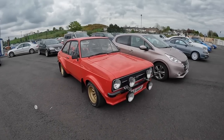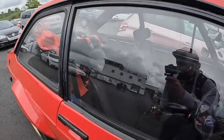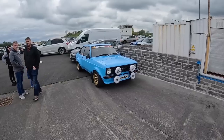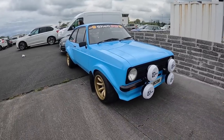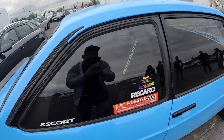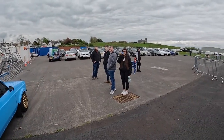Just found another arched red Mark II Escort in the car park, sitting on gold mini lights, really comfortable inside. Check out the red cowboy hat. Well, we've got another Mark II to look at in the car park. Belongs to this man here. Looks beautiful in Olympic blue on 15-inch gold mini lights. Sibbys on the front, rally arches, safety devices, roll cage in there. Very nice. In my favourite colour as well.